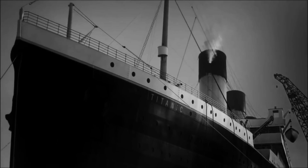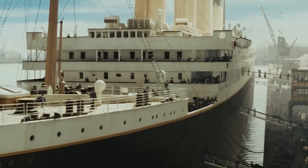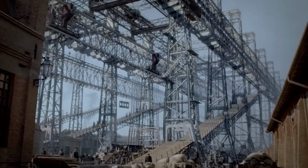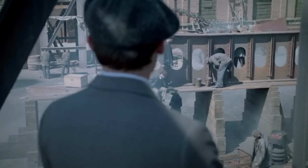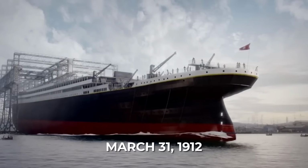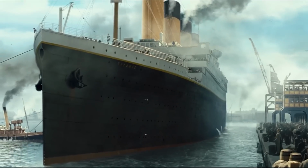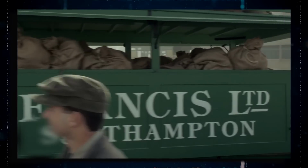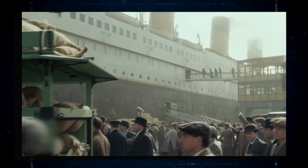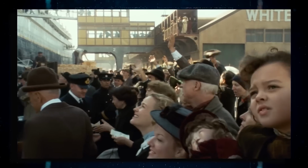But there was a darker side to its story. From the start, the Titanic seemed to be followed by bad luck. Even during its construction, there were tragic incidents, with 8 workers losing their lives under unusual circumstances. Finally, on March 31st, 1912, the Titanic was finished and quickly became the talk of the world. Everyone was eager to be among the first to step aboard this new wonder of the world. Yet, despite all the excitement, there were dark events on the horizon that no one could see.